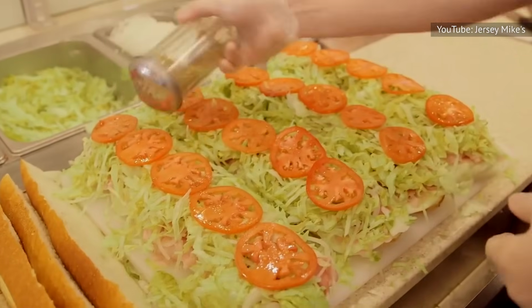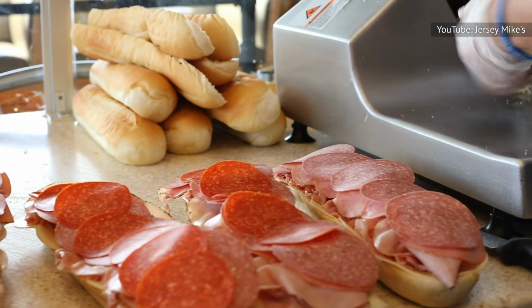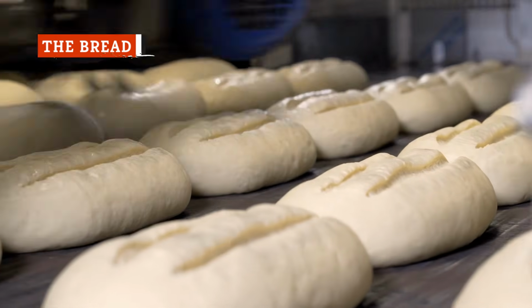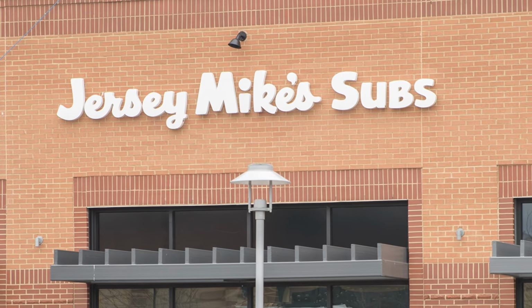Is it the fresh baked bread, the juice, or the 3 kinds of mustard? Whatever magic Jersey Mike's is putting into its sandwiches, one thing's for sure, they really are a sub above the rest. Bread is the most fundamental part of any sandwich. Because of that, it's crucial that Jersey Mike's get it right.